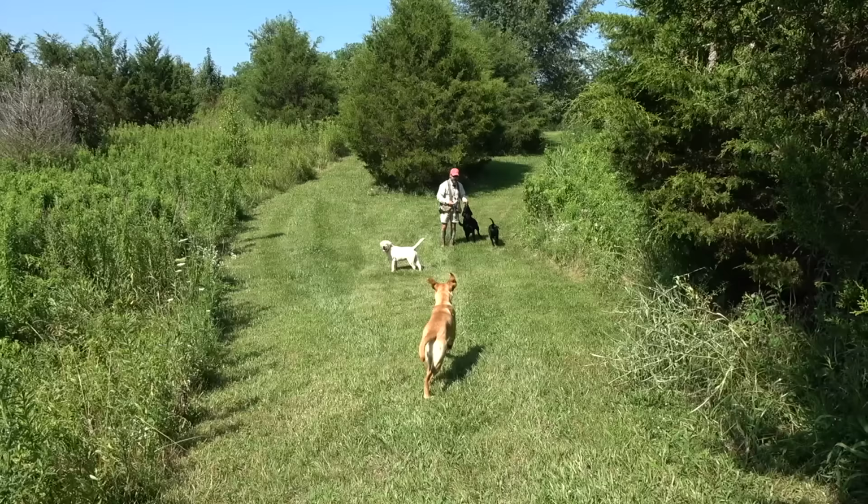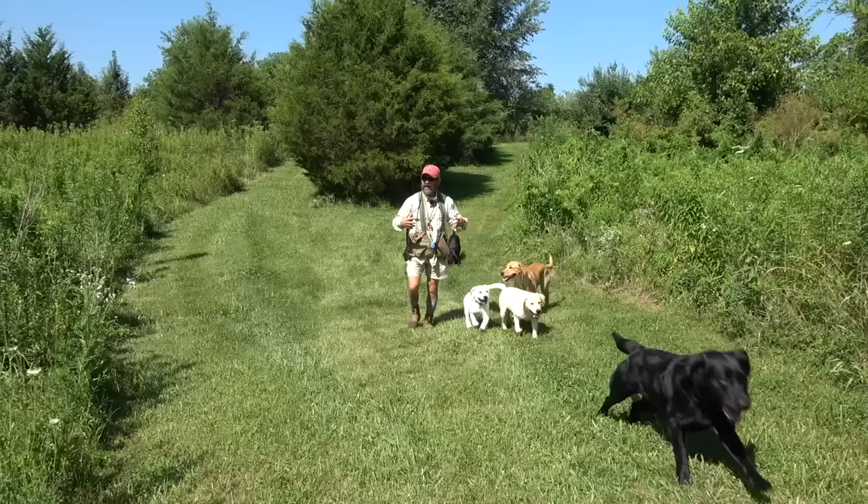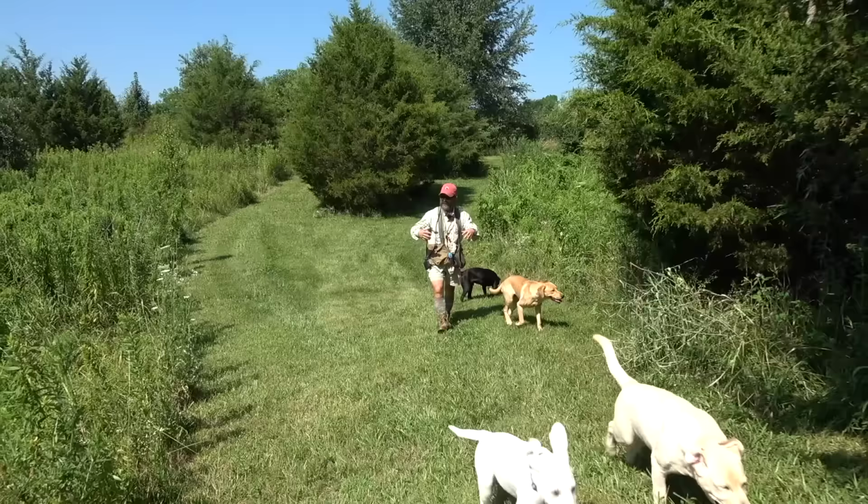Now, as Henry comes, then these other guys will come. Very nice. And so that's what you use a mentor dog for. The mentor dog shows the other dogs how to conduct themselves as we go through these different environments. Well, we're going kayaking a little later, and it's the same thing.